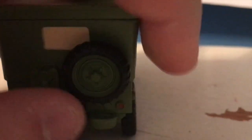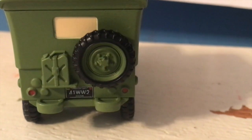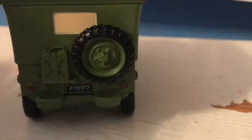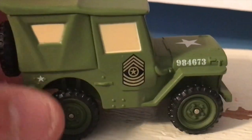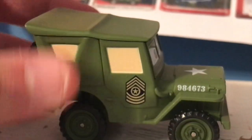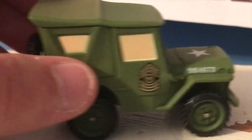Unlike the Mattel release, this is actually fully painted in. The Mattel release, iconically, does not fully color the wheel in. This colors in both the wheel and the tire. We've got that little kit on his back. 41WW2 license plate there. There is a look at the other side. I like how it has his felt texture all throughout the car in a few different areas.